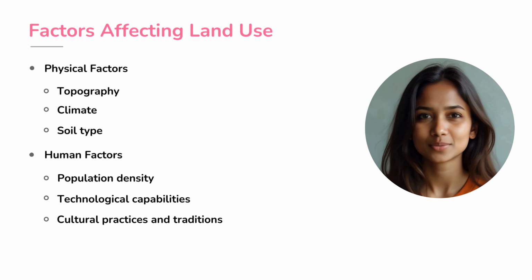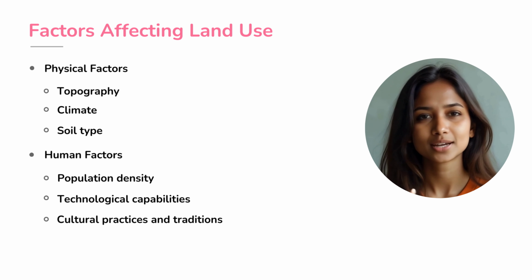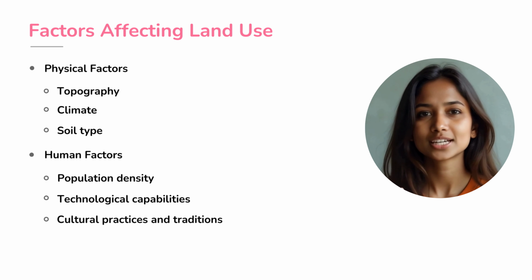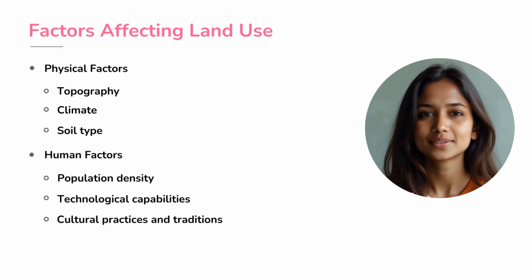Ever wondered why farming thrives in some areas but not in others? It comes down to a mix of physical and human factors. Physical: topography, climate, and soil type. Human: population pressure, culture, and technology. For example, fertile plains and irrigation systems make Punjab a farming powerhouse, while the hilly terrain of Arunachal Pradesh limits agriculture. Land use is never random, it's a smart balance of nature and human need.